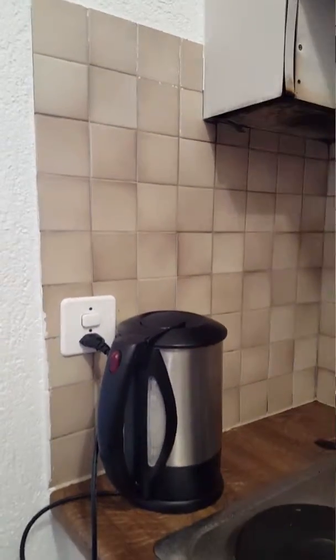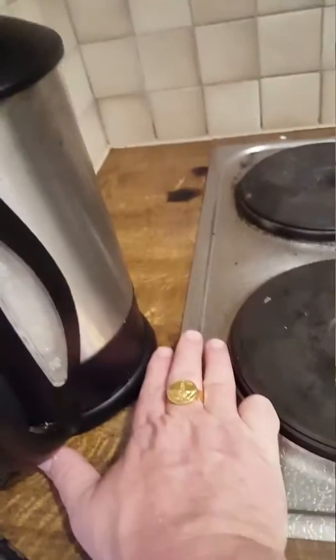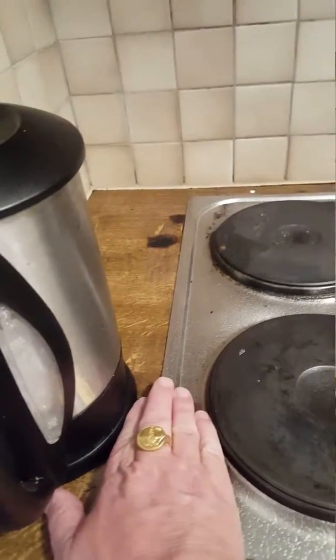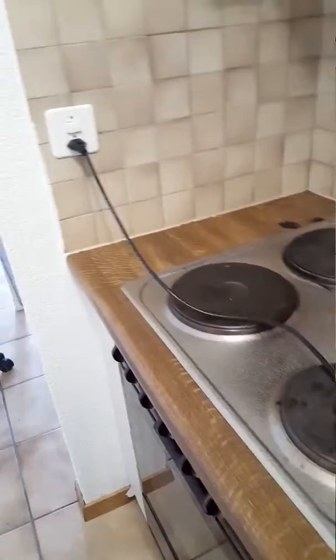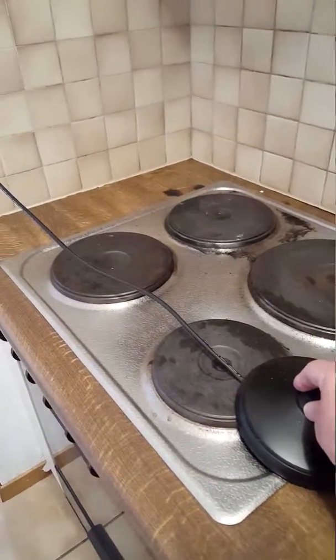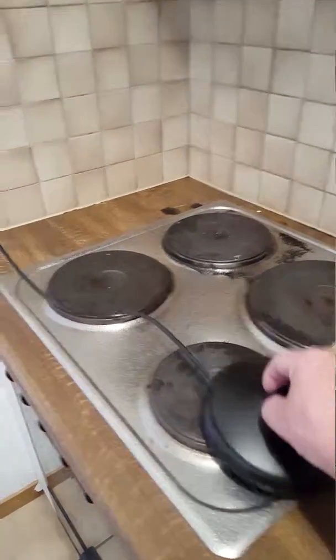That is an electrical point, and it's wide enough to have a kettle and 3 fingers, nearly a whole 4 fingers, 3 fingers comfortably, away from any heat. Now, obviously, having that electrical point there, it is not designed to travel over the width of the hot plates. That would just be stupid. But it is there. Now I'm going to take that away there.